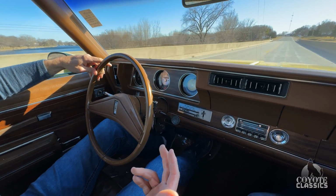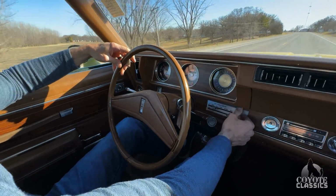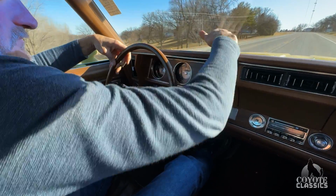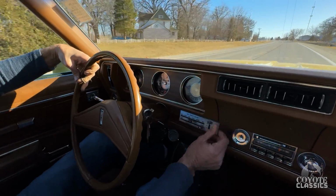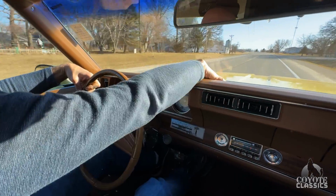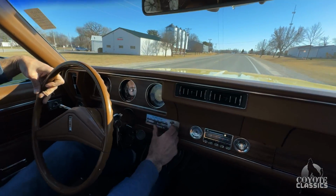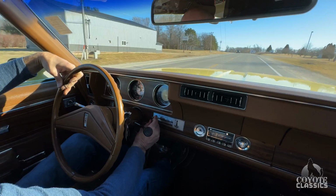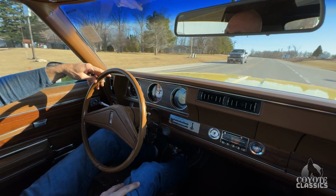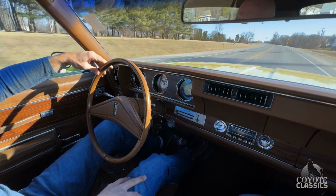Now your fan's working. Yeah, I think I can hear it. Yeah, it's working. Blew some stuff out. Maybe she just needed a little bump. That's all she needed. Shut it off. Just a good driving car. Yeah, it drives perfect.